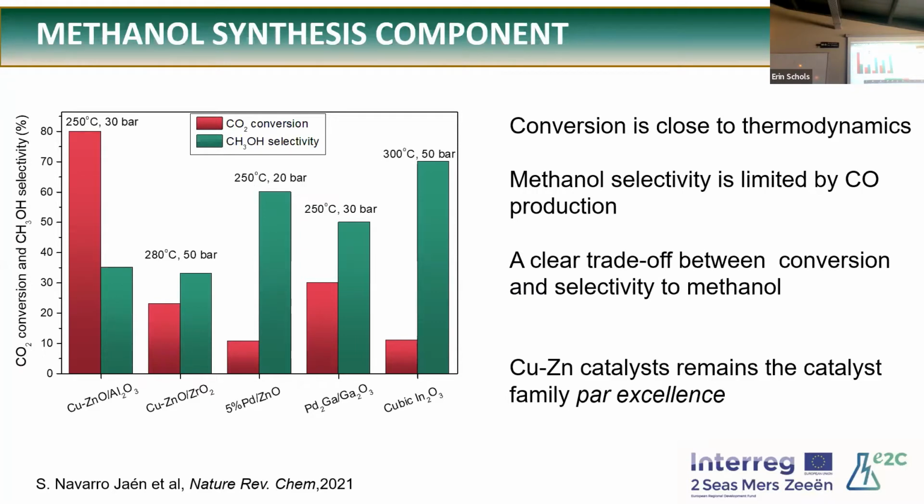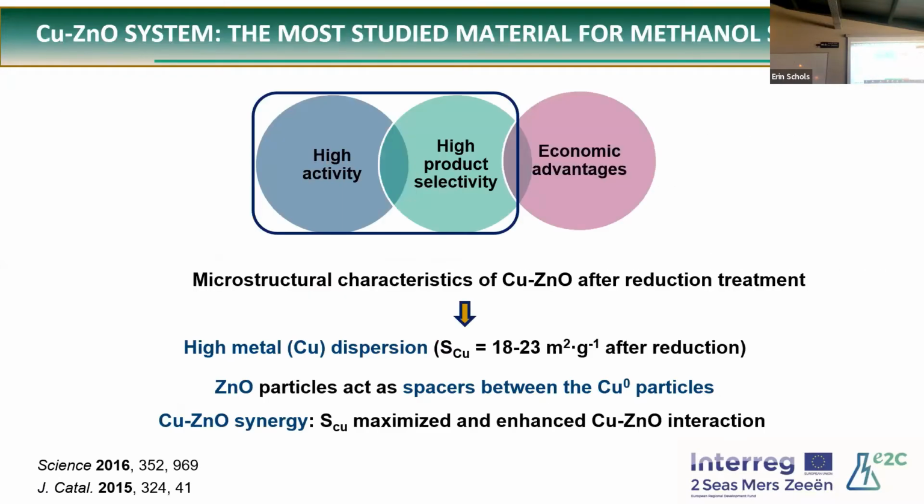After analysis of all the literature, under conditions of a heterogeneous process, when we want to make methanol or maybe dimethyl ether, the copper zinc catalyst remains the catalyst family par excellence. It's the best, the most active catalyst which is available now. There are some reports about good performance on other catalysts, but sometimes it's a very exotic system, and sometimes it's very difficult to reproduce. That's why copper zinc is the best. It is the most studied and also has high activity, high selectivity, and economic advantages.